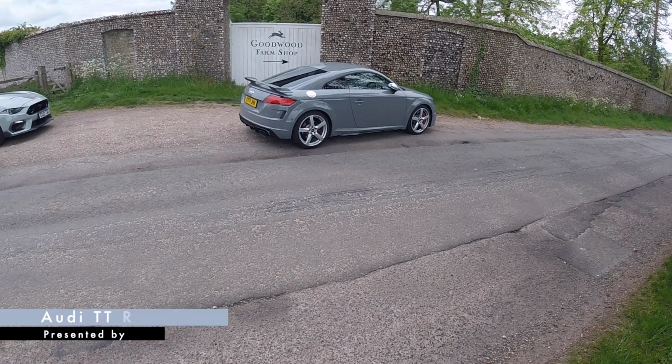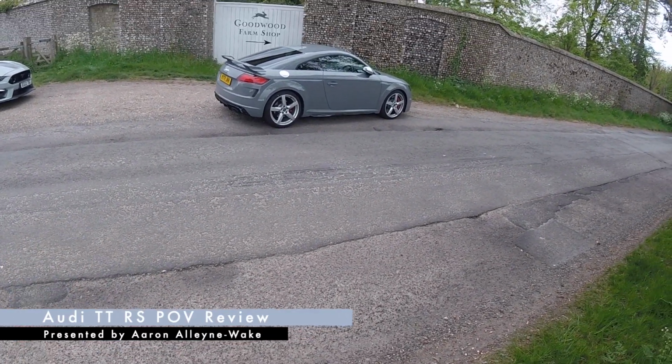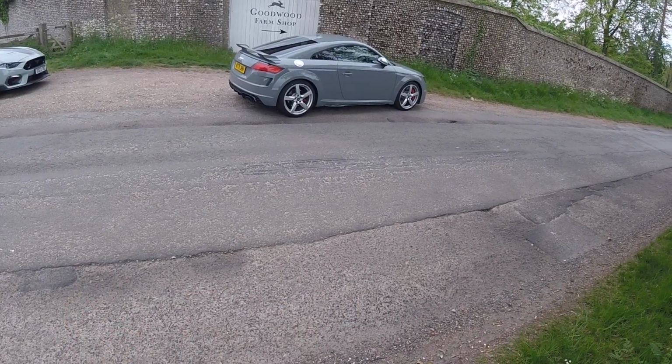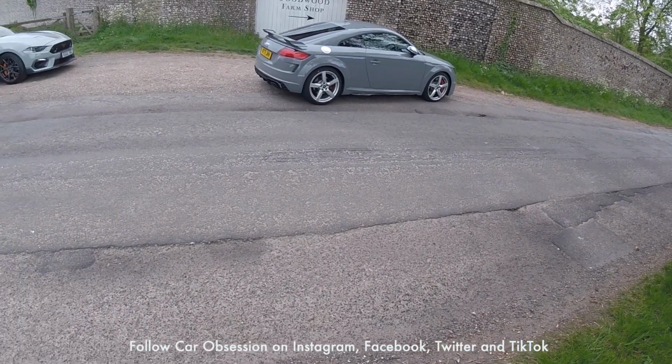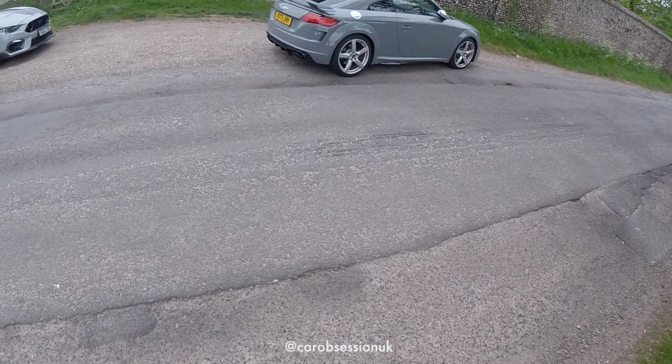Hello guys, welcome back to Car Obsession and welcome to another point of view. Now as you can see, I've got the newish Audi TT RS in front of me, and of course that is the car we'll be driving today. So I'll give you a quick walk around the car, just a quick one.